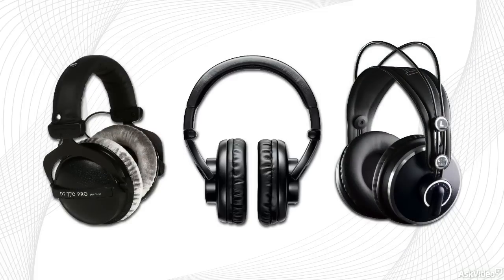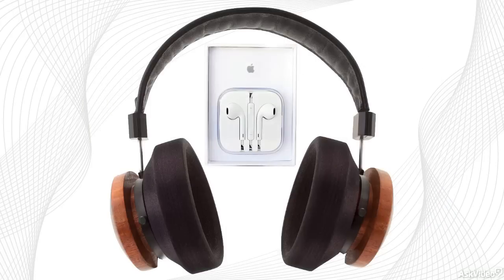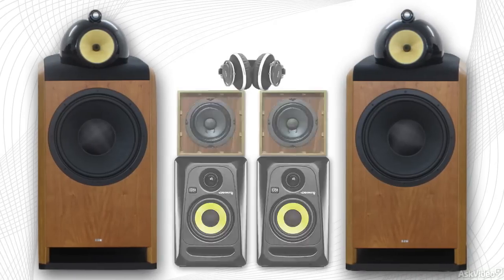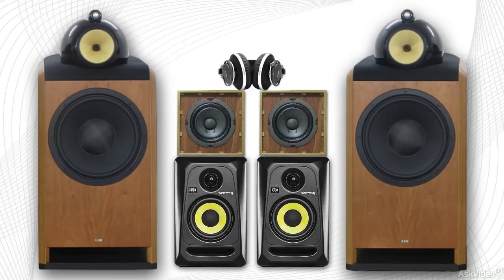I check the work on both good quality headphones and earbuds, so you'll have an idea what the music will sound like to the armies of people who listen primarily on their music players. Remember, part of the job of mastering is to ensure that the music sounds good in all the environments where people are likely to listen to it.